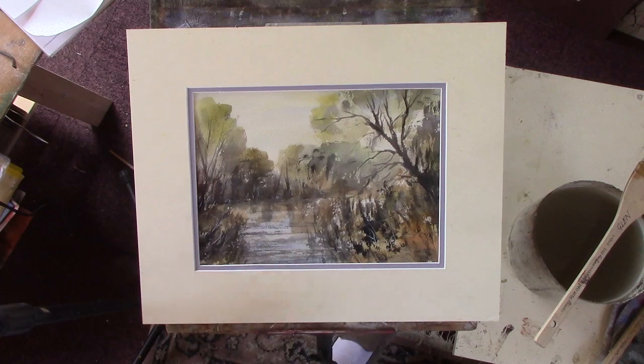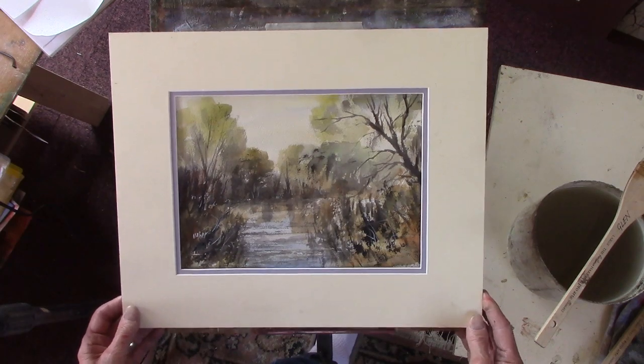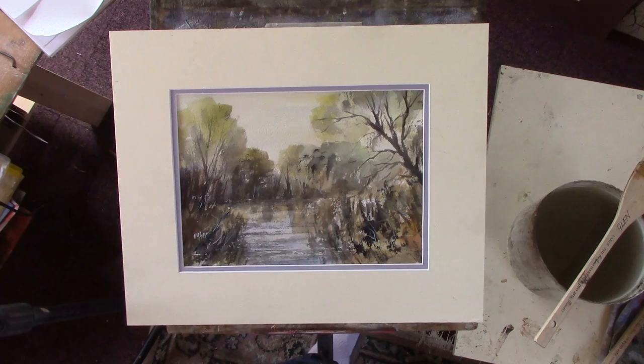And the thing about the line and wash, because it's black and white to start with, it looks very contrasty. The difference between the white and the black is about the highest contrast you can ever get, I suppose. But once you start putting colour on, and this is quite a small amount, I'm going uphill a little bit, it takes the sting out of that contrast.